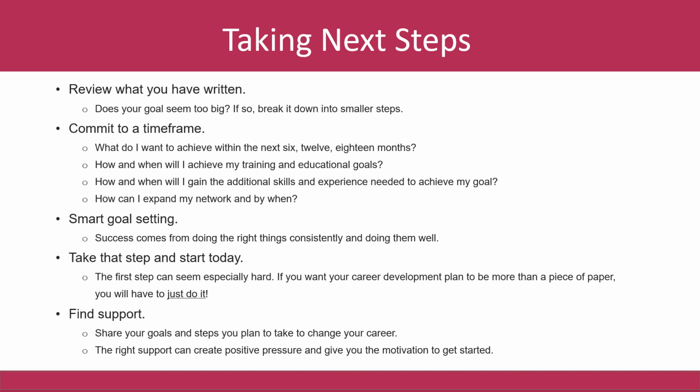And ultimately, you need to take that first step, which seems especially hard at times. But if you want your career plan to be more than a piece of paper, you really just got to give yourself that push to start. Finding a supporter can help keep you on track and accountable, working with a mentor, career coach, or anyone to cheer you on and offer constructive opinions. One thing that can be helpful in overcoming your hesitation to start pursuing your career goals is to share your goals and all the things you're planning to do to change your career, not only with your loved ones, but friends and coworkers too. Putting it out there can give you that positive pressure and push you in the right direction to actually start.